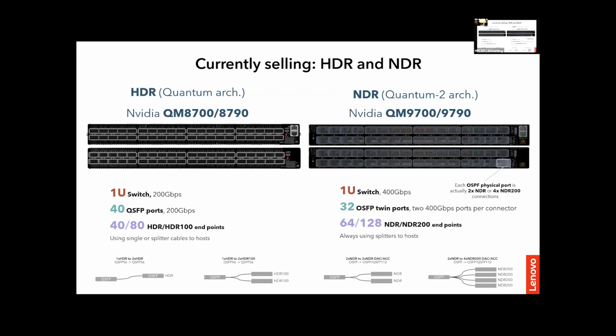With NDR, maybe you are not that familiar as with HDR. Every InfiniBand switch has 32 ports, but they are actually 32 twin ports, meaning that each of the physical connectors has 2 ports, 2 NDR ports at 400 gigabit per second, or 800 gigabit per single port, if you like. But they are actually 2 ports.